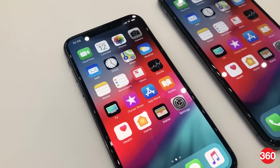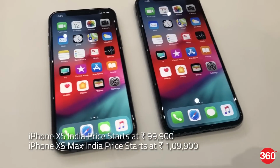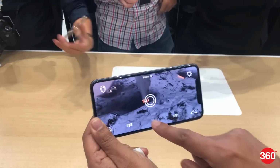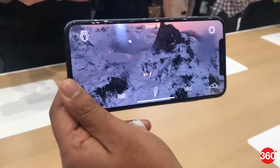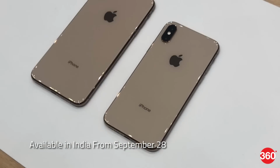The iPhone XS price in India starts at 99,900 rupees, while the iPhone XS Max price in India starts at 1,09,900 rupees. Both models will go up for pre-order on September 14 and ship from September 21 for the first wave of launch countries. In India, they will be available from September 28.